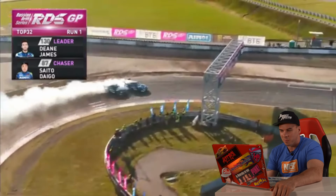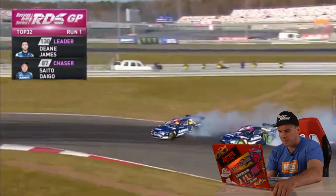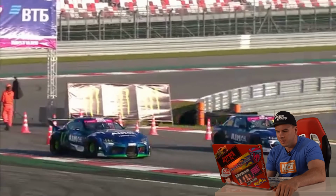Still, that was an impressive chase on Daigo's part. I think Deane just outbeat him on the next one. Okay, so now we got Daigo leading and Deane in the chase.